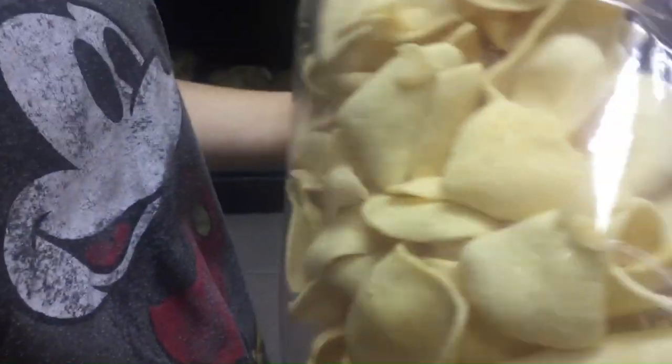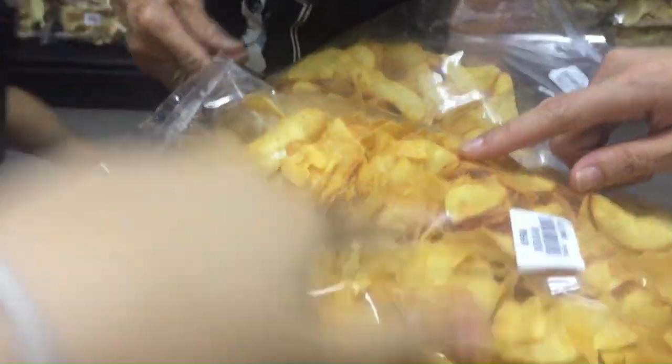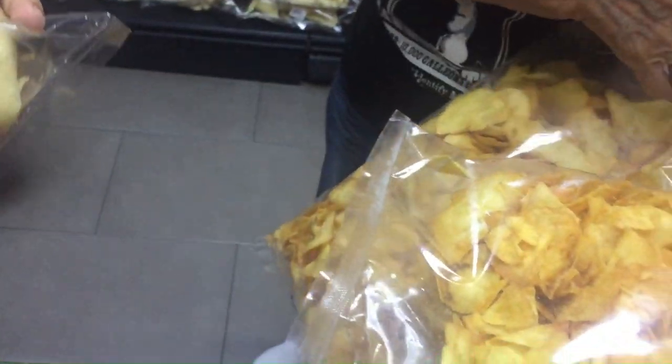What did you decide to get? What is this? This is just garlic. Oh, it's my baby. Okay. You're gonna hold like two. And then this one is salted egg. And then this one is cheese. No, it's both salted egg. Oh, never mind. That's cheese.